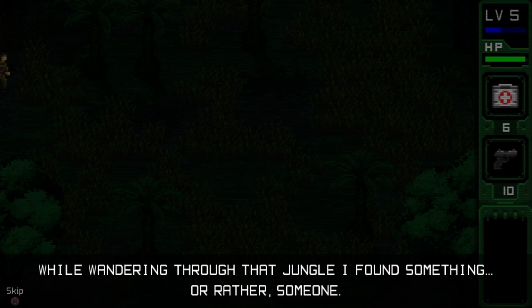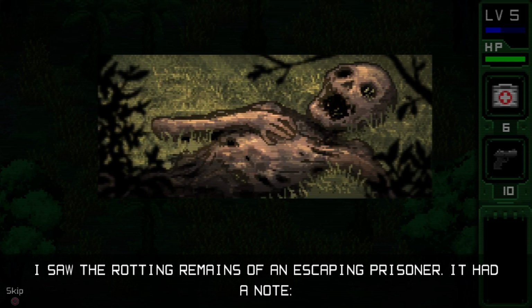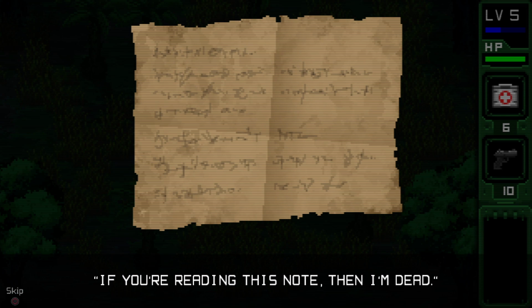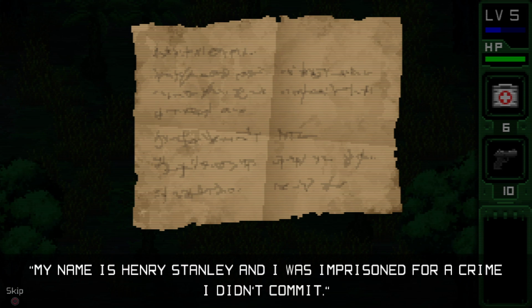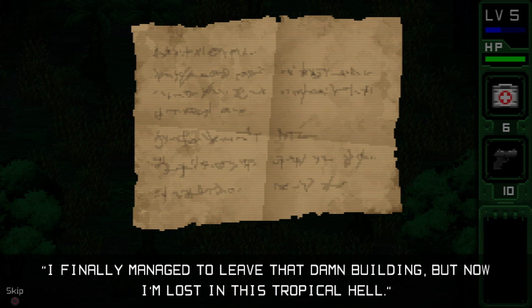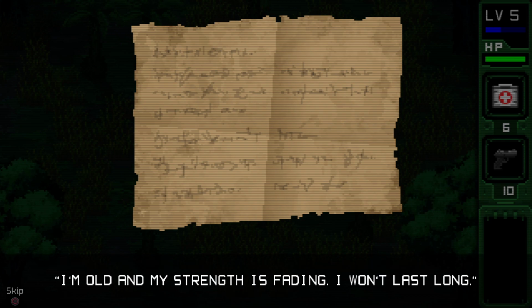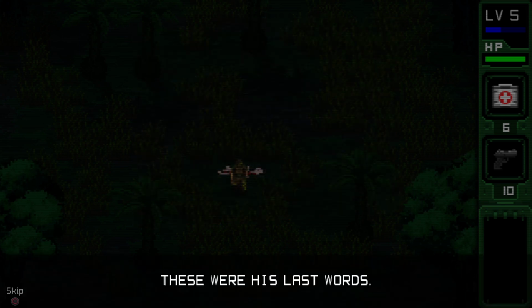While wandering through that jungle, I found something, or rather, someone. I saw the rotting remains of an escaping prisoner. It had a note. If you're reading this note, then I'm dead. My name is Henry Stanley, and I was imprisoned for a crime I didn't commit. Damn, just like me. After escaping from my cell, I ran away through the sewers, then ended up in the Alpha building. I finally managed to leave that damn building, but now I'm lost in this tropical hell. I've spent 30 years trying to leave this damn jungle, but no luck. I'm old, and my strength is fading. I won't last long. These are my last words. These were his last words.